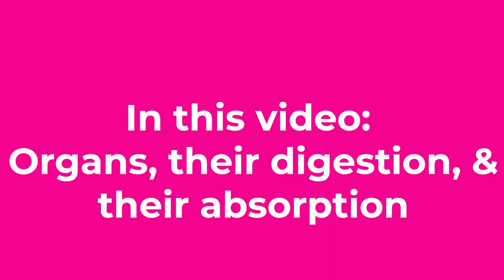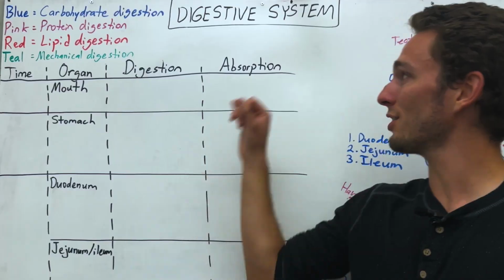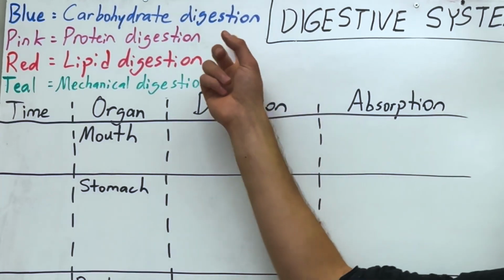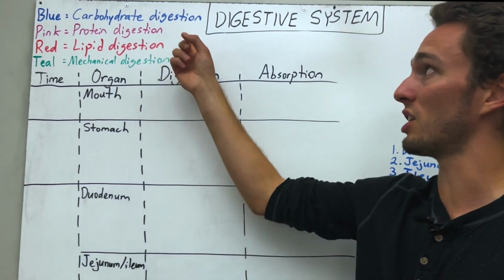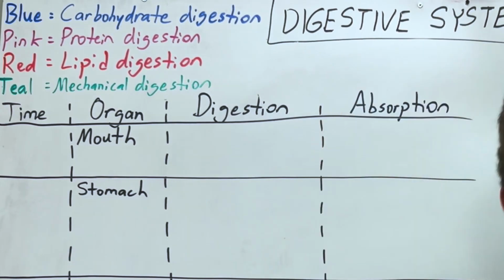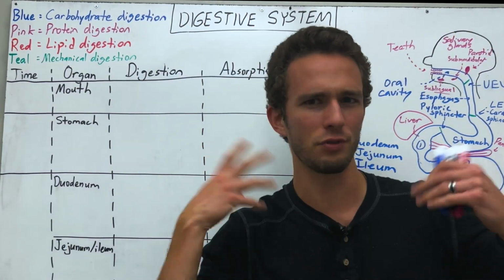We are going to talk about the specific organs in the alimentary canal, how they will digest, as well as what they will absorb. Now, before we get into it, I need you to know the color scheme. If I draw something in blue, it means that that structure or that molecule will digest carbohydrates. If I do pink, that means it's going to digest proteins. And then red will be lipids.